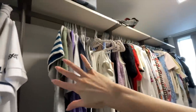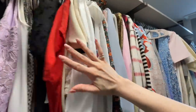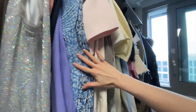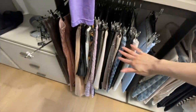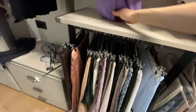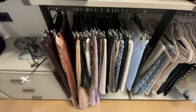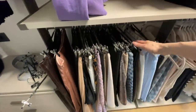Then we have casual t-shirts. We go down into tank tops, short sleeves, and then long sleeves. And then we have all of the dresses that are way too packed right there. Gonna figure that out later. And then I have all of the skirts down here. I think this looks so good. I think this will be just a little glimpse of how beautiful this can be if you maintain it, because it's just so cute like that.